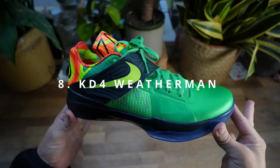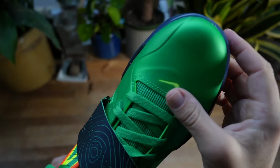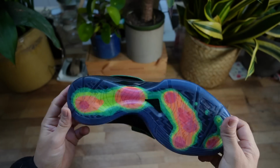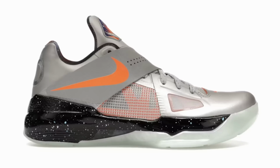Next up, we've got the KD4 Weathermans. This was an iconic retro to come out this year. It's one of the best colorways of the KD4, and I guess I should probably shout out some of the other notable KD4 retros we've seen this year, particularly the Galaxies as well as the Nerfs.